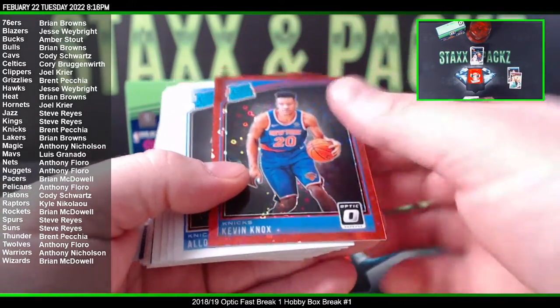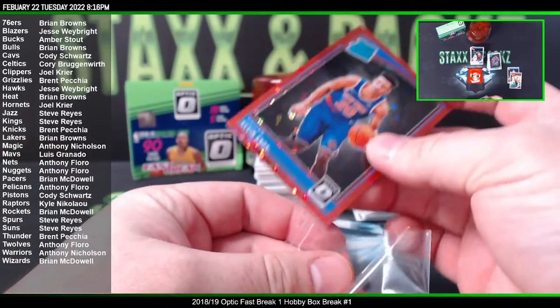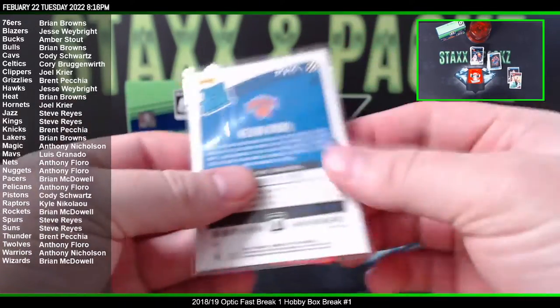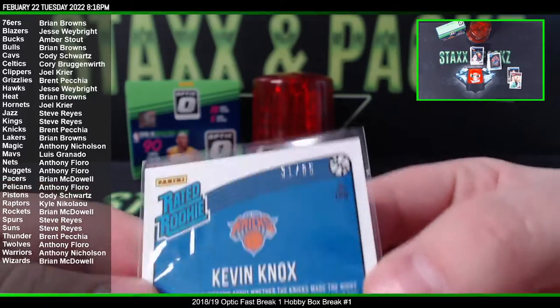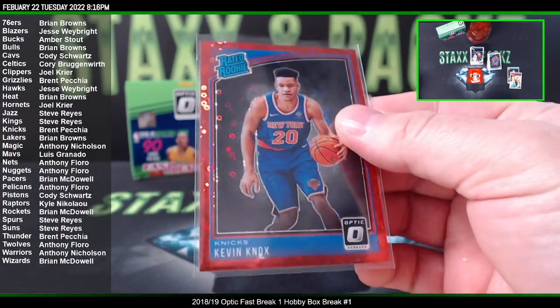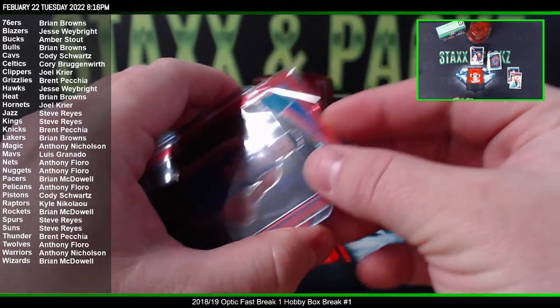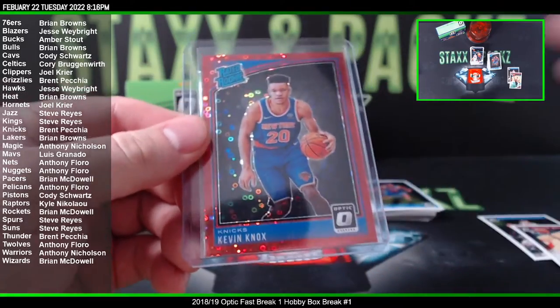We got a rookie of Kevin Knox for the Knicks. Red. Let's see if red's numbered. 31 of 85. Kevin Knox. That's going to go to Brent. There you go, Brent. Kevin Knox to 85. Rookie.